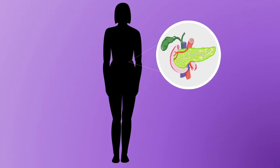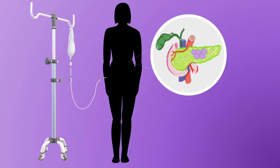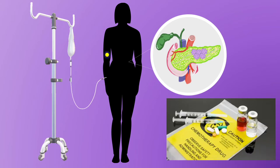The pancreas is located behind the stomach. There is a lack of effective therapeutic options to treat this disease. Chemotherapy is a main treatment option which uses drugs to destroy cancer cells. Pancreatic cancer patients are given a combination of various drugs rather than a single drug. One problem patients face is that the drugs only work for a short period of time before the cancer cells get used to the drug and continue to grow. This is known as drug resistance.